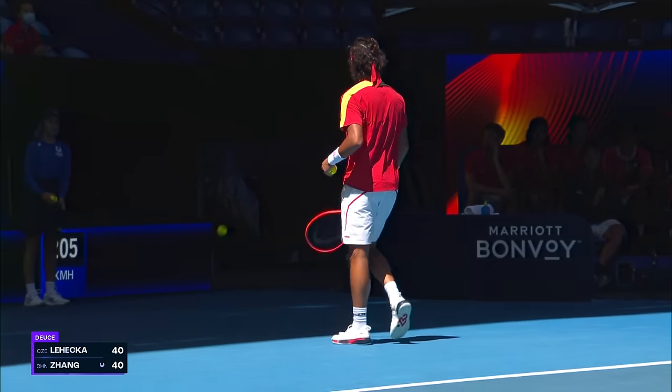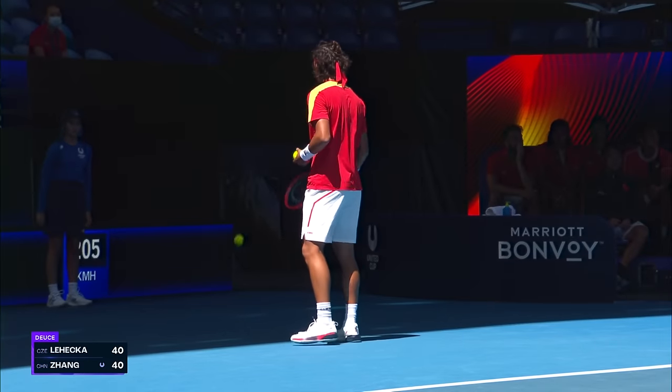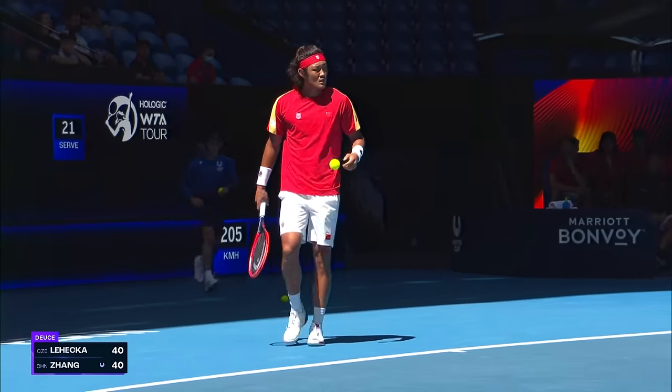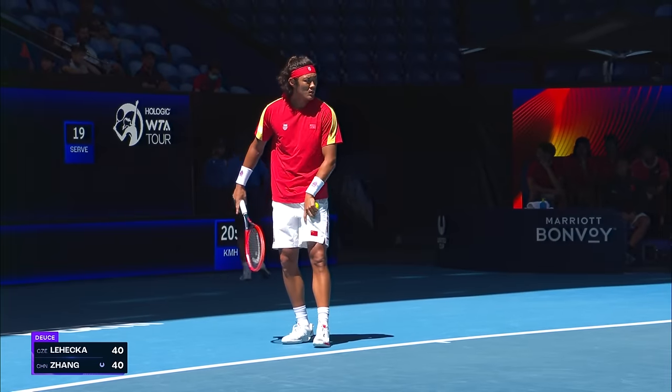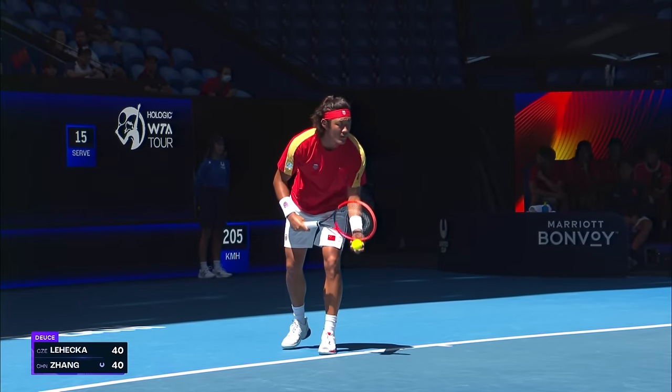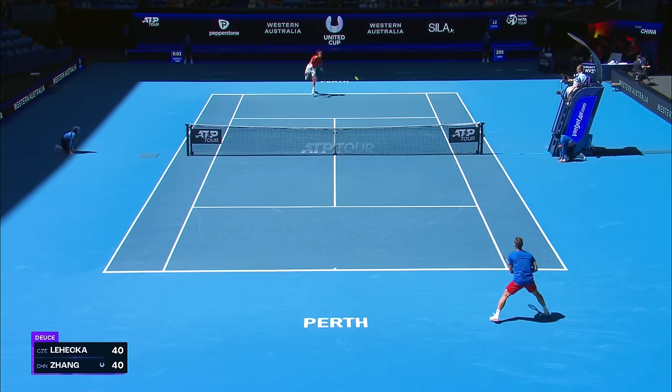I was a little bit surprised actually that Zhang, when he was kind of ordered by Lehecka to serve first, chose to serve up on the sunny side. That could be a bit of a nuisance for the right-hander this time of the day, but he's taking it on and might escape the challenge.